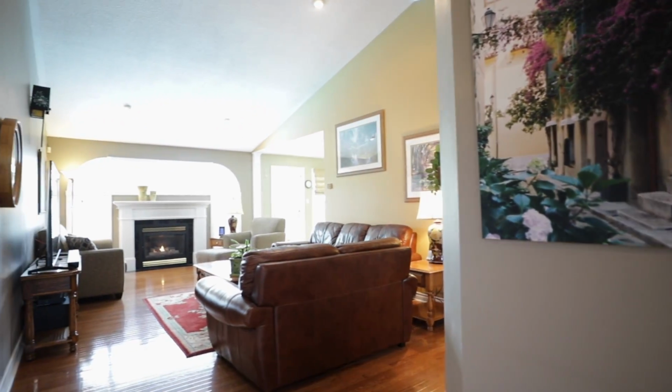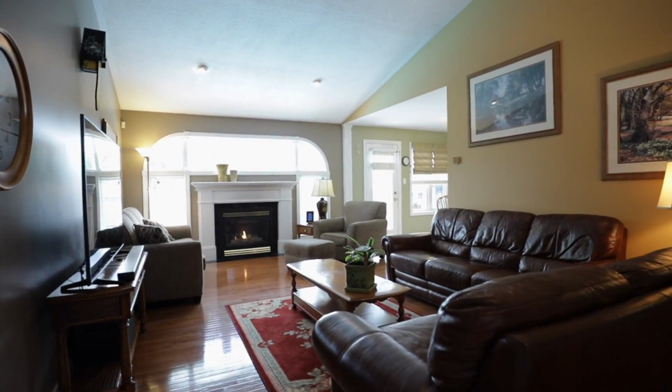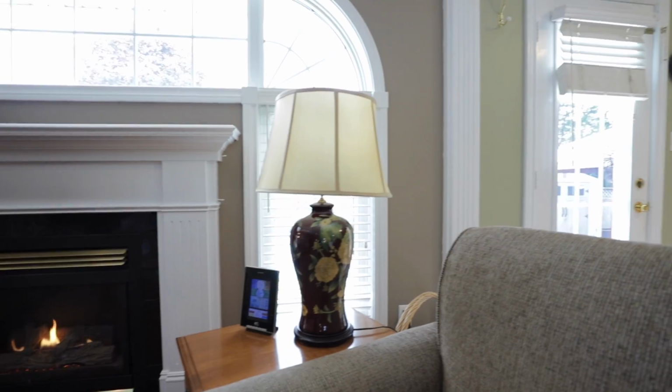Beautiful, expansive family room with waterfall windows, vaulted ceiling, hardwood, and a gas fireplace. The perfect spot for family and friends to gather.